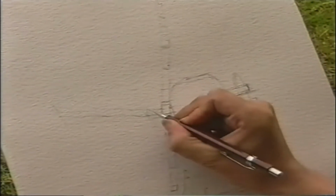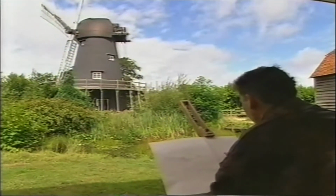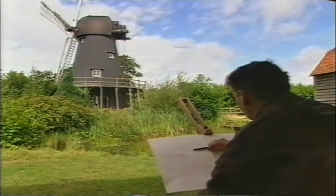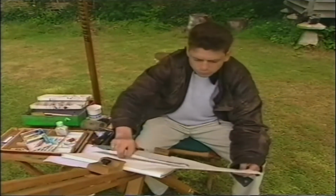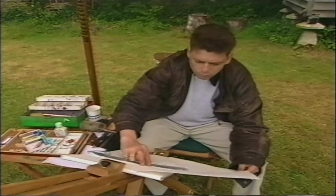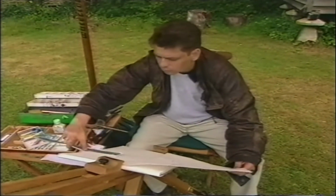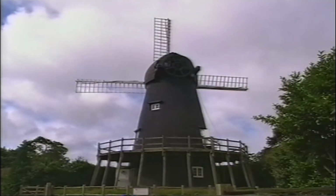I think I've got the best composition for a start, because I don't think it would have worked horizontally. That's why I changed it to vertical, because it's so imposing. It's a very foreboding building, you know. It's almost phallic in shape, but apart from that, it's a nice building. The sky is absolutely brilliant. I'm going to have to hurry up and get the sky down, because the wind and the rain are creating some really nice effects.